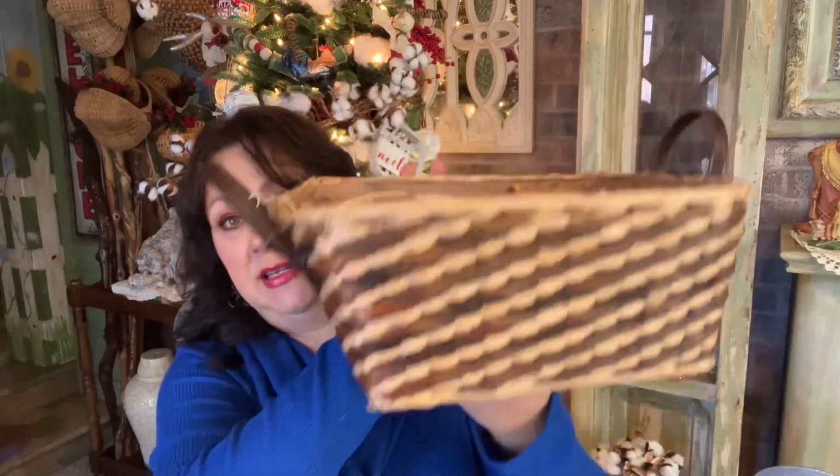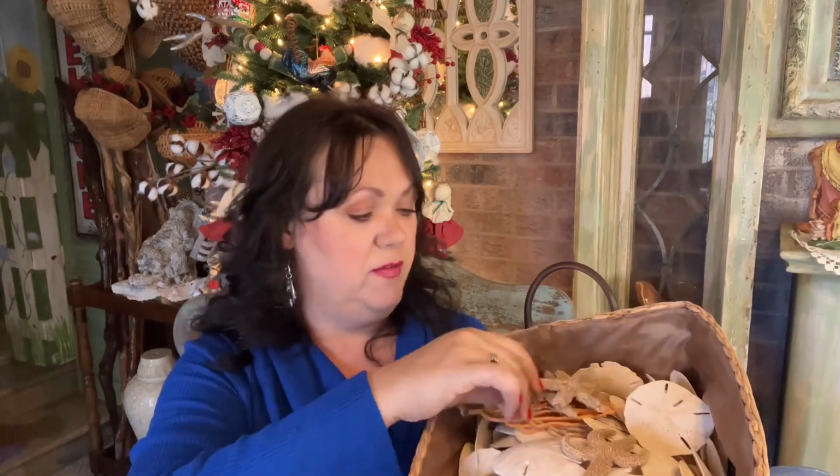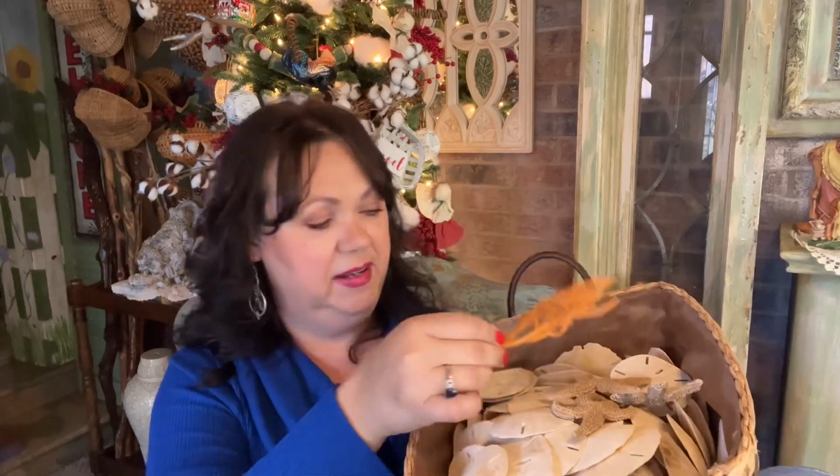Next thing I got is this basket full of real sand dollars. I mean, as you can see, it's that deep, and I paid $4 for it. There's real starfish in here and real pieces of coral in here, and y'all know I do my beach look in the summertime, so I'm sure I will find a use for that. I even thought about how cool would it be to put these on a Christmas tree and do a beach theme. I have a little small tree that I do some years. I didn't do it this year, but I thought that would be cool.